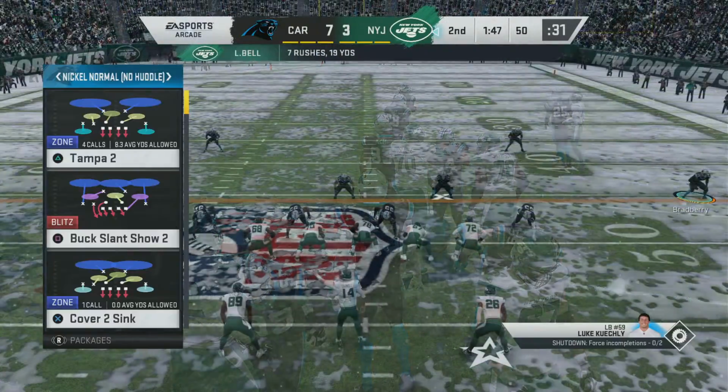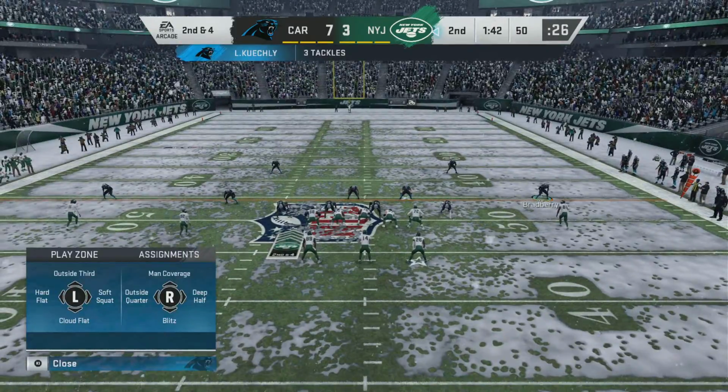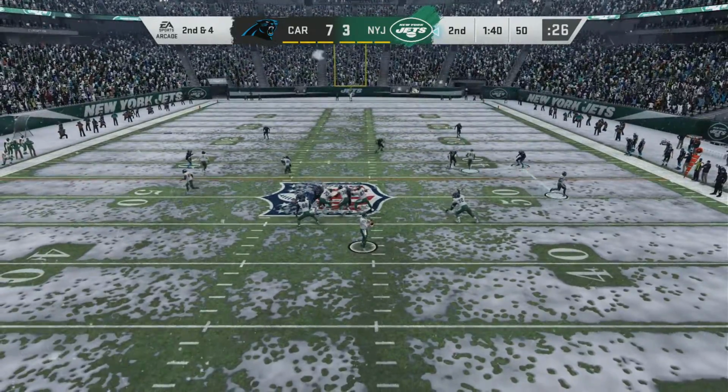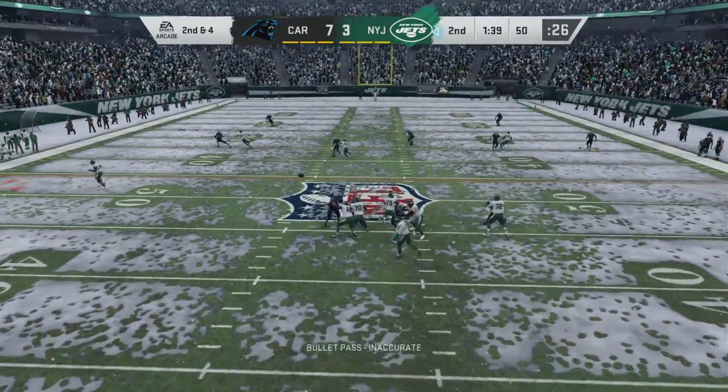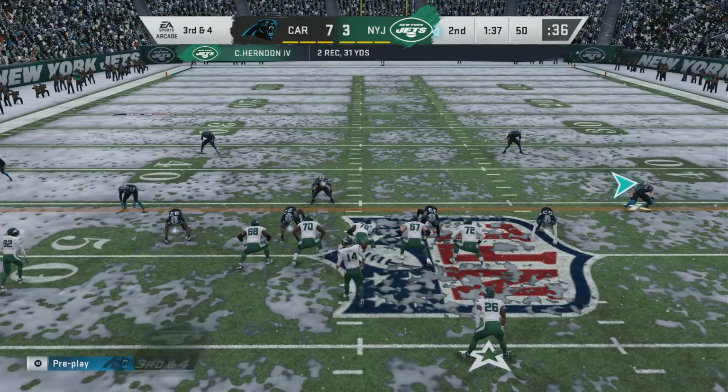The first down run with Bell, he'll get about 6 there. He'll get a nice chunk there on the first down run, and it's 2nd and 4. From midfield now on 2nd down. Darnold. Herndon's got it, complete. That catch good for only a yard, and it'll be 3rd down.